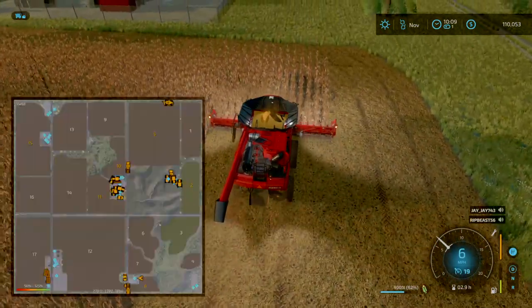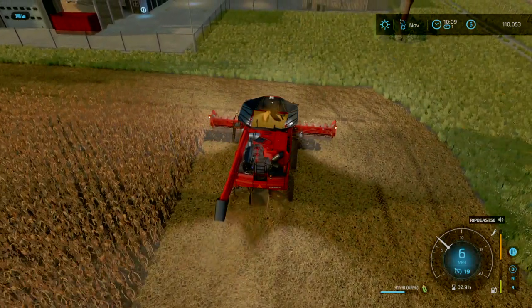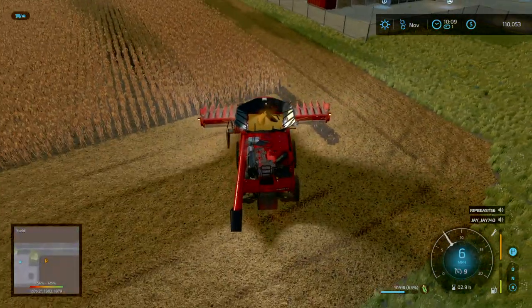I was going over there. Have you made it all the way around yet? No, I just unloaded. That's good. How's the yield looking over there? No, I haven't. Actually, decent.